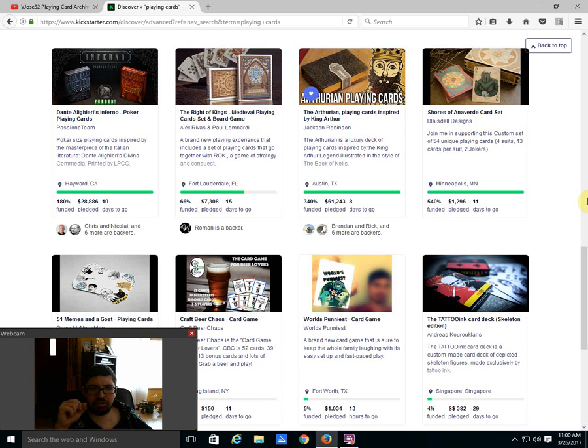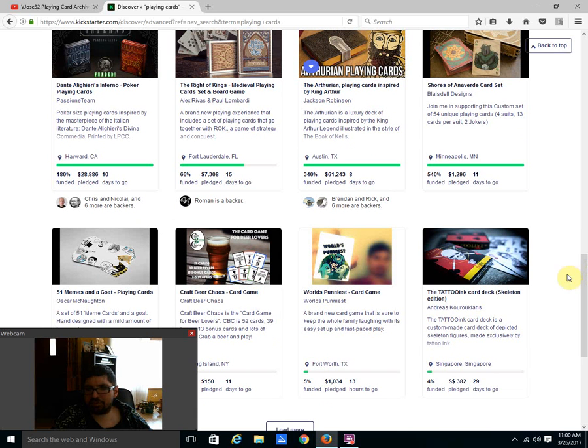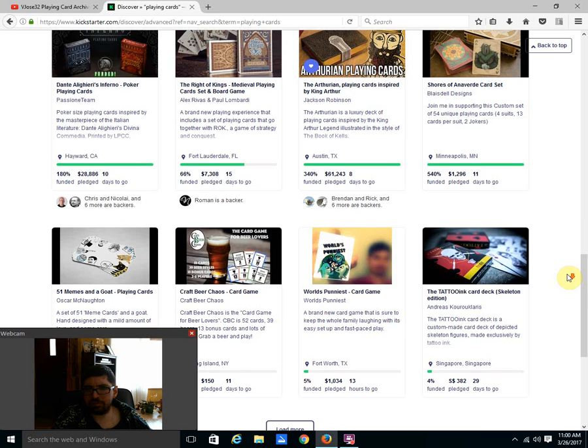Then we got Dante Alighieri's Inferno from Passion playing cards. Funded, well funded, 10 days to go. They were selling some of their Avernum decks, which I'm finally going to be getting, but they have sold out on those. The Right of Kings from Alex Rivas and Paul Lombardi is 66% funded, 15 days to go. Arthurian playing cards from Jackson Robinson is well funded, 8 days to go. Not a huge fan. Then there's Swords of Anaverdi by Blaisdell Designs. It's funded, 11 days to go.